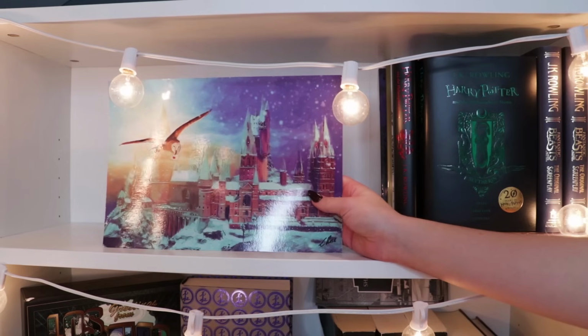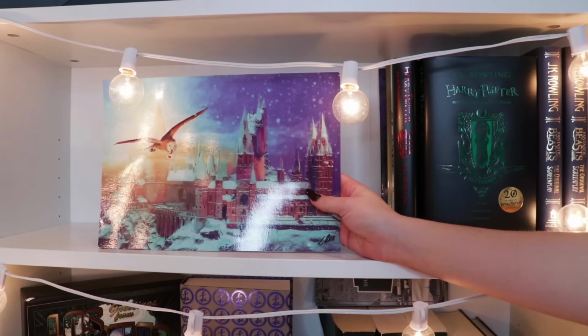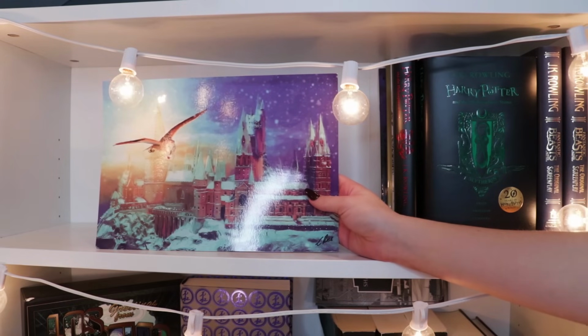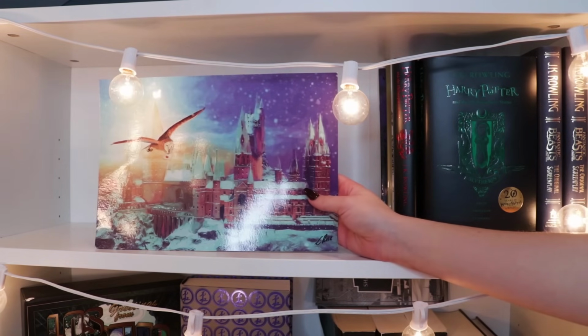This is a print that I believe I also got from Owl Crate. I just love the Owl Crate Harry Potter prints. Unfortunately, I do not remember the exact artist of this, but this is probably one of my favorite prints that I own, and I just love it so much.